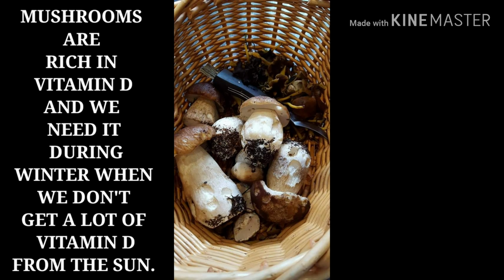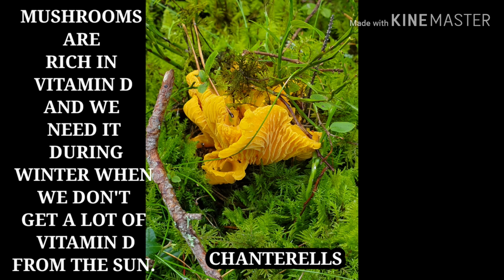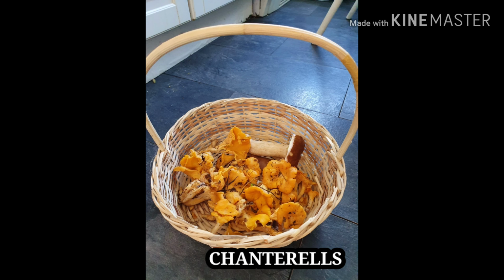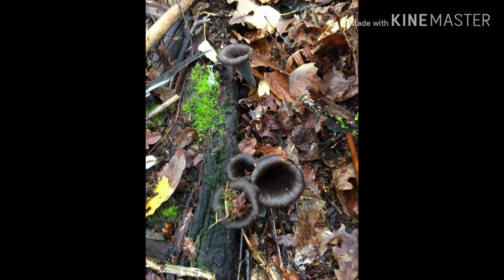So these yellow ones are called chanterelles. And these ones I have here in the basket are a variety of them, and it's very important that you use baskets when you pick them up. This one is called Carl Johan, and it also has a sort of meaty consistency. This one is called the black trumpets because they look like trumpets and they're black. And it's also a delicacy, this one.